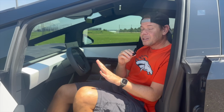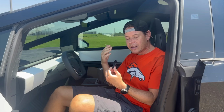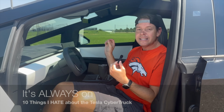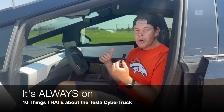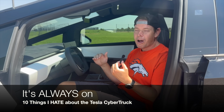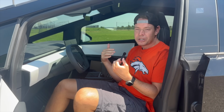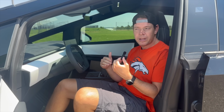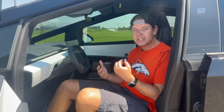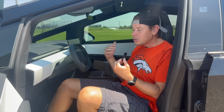Now, the 10th thing I hate, the reason I'm sitting in here is, first of all, I had to turn off the air conditioning because it would get in the way of the noise. However, the 10th thing I hate is this is always on. So if it's always on, it's always sucking battery. You can completely shut it off, but you don't want to leave it in the sun. It actually has an overheat protection, where if it gets more than 100 degrees or whatever setting you set it at, it'll turn on the air conditioning, which is nice, but it sucks about 5 to 10% of the battery per hour. So it's always on.